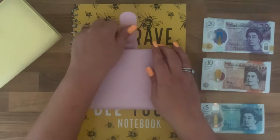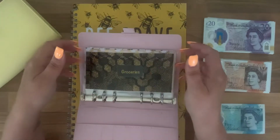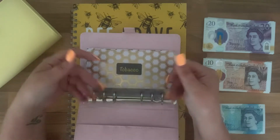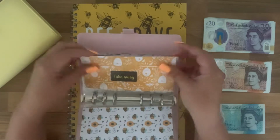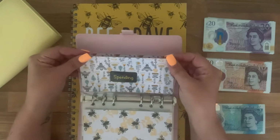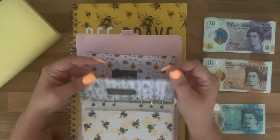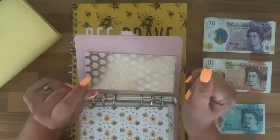So we'll start with the weekly binder. In here I've stuck with the B theme, like my book, I quite like the options. So we've got groceries, tobacco, petrol, takeaway, miscellaneous, and a new one in here, spending. Just for me, really. If I don't spend it, it's going to go into my own new envelope, and we've still got extras for the shop, and we've got our rollover for anything that's left.